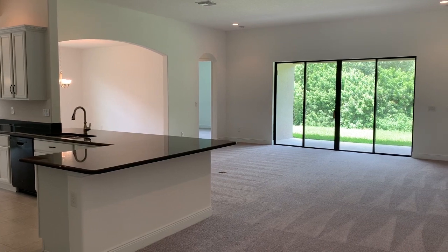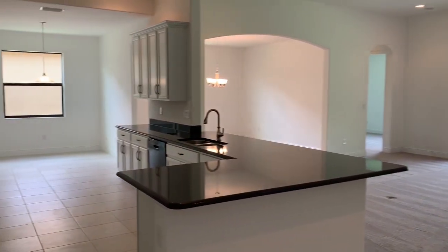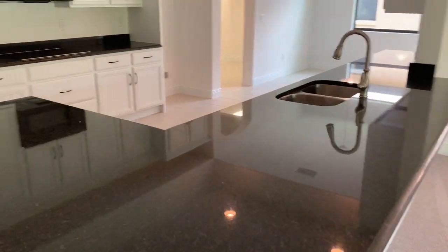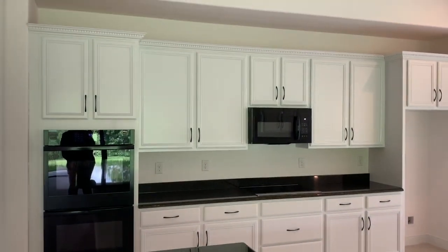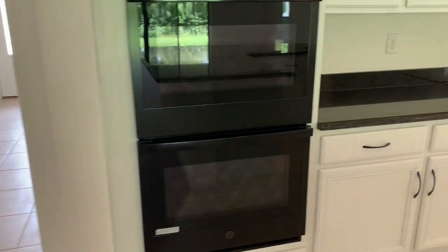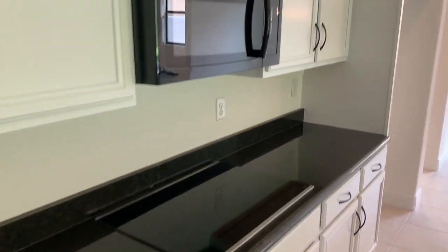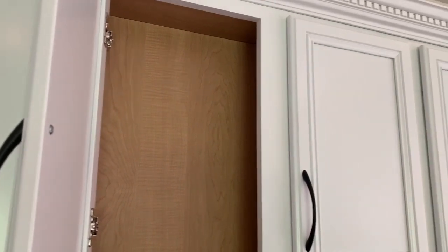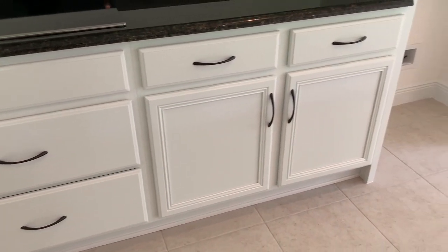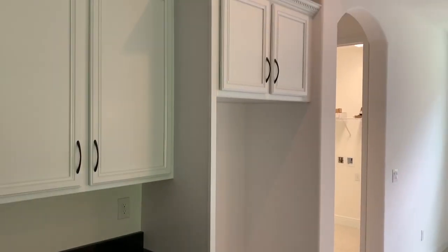All right, this is a huge great room style plan. So coming into the kitchen area, it's got a huge breakfast bar. And this is a gourmet kitchen upgrade with upgraded white cabinets. So you have the double oven, which is over here. You got your cooktop, microwave that vents out to the outside, which is what's behind that box there. You got upgraded crown molding, which is what you see. And you got the drawers underneath your cooktop. And then that's where your refrigerator would go in that cabinet.